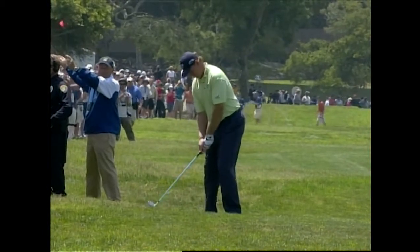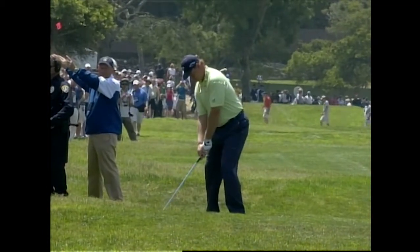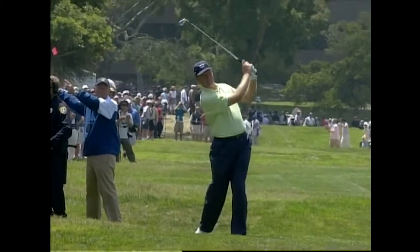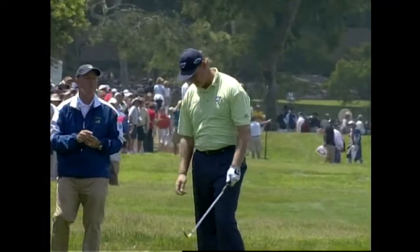Yeah, it's great, not only for fans following them around, but the fans in the grandstands as well, who are waiting there patiently for play to come through. Some of these fans are pretty hardcore in terms of getting there early to see their favorite player, so we want to show them what else is going on around the course.